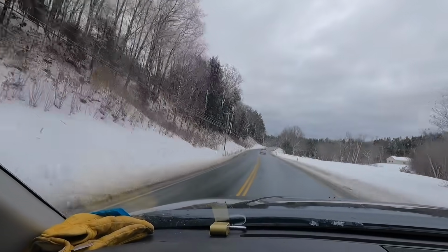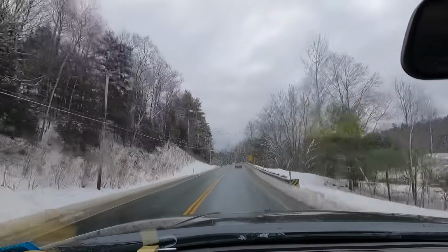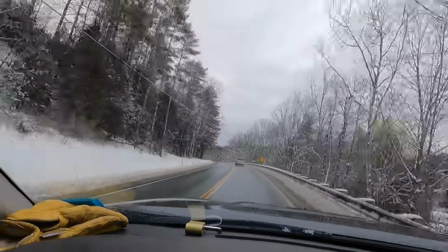Deer jumped out in front of us right here. We had a load of lumber on for the house. We were leaving the mill. Yeah, it's right at those S-curves.